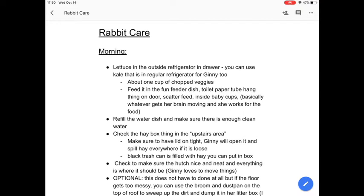I take care of Ginny already and take care of all of my pets, both of my dogs, both of my cats, my sister's hamster, and my sister's bearded dragon. So I want to keep things as simple as possible, but still get Ginny her regular stuff. Also, another disclaimer before we start, in the background, Ginny is in the room with me, so if you hear crinkling, that is her.